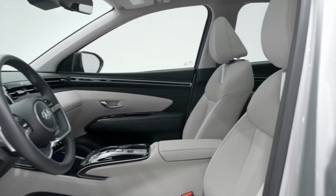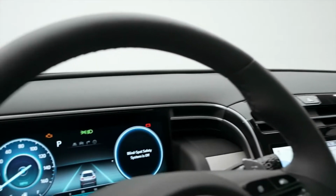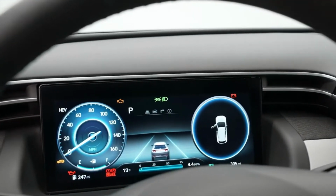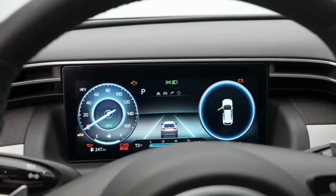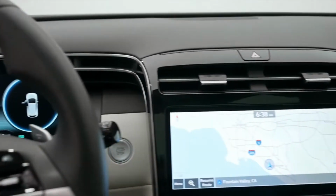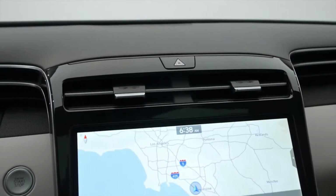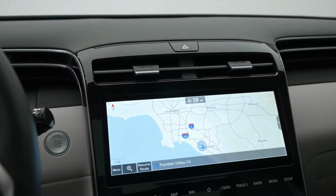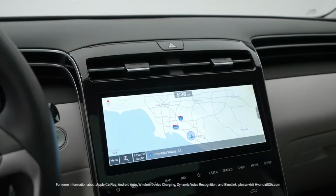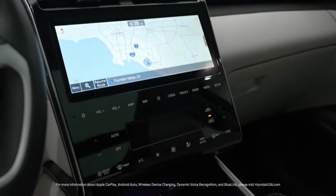Now, as soon as you're inside, you're greeted by an interior that's spacious and refined. For instance, there's no hood over the 10.25-inch digital gauge cluster, so the dash feels more open and streamlined. Then there's our new multi-air mode technology that gently diffuses the air from each vent so you barely feel the airflow. A 10.25-inch touchscreen display that comes standard with Apple CarPlay and Android Auto on the buttonless center stack.